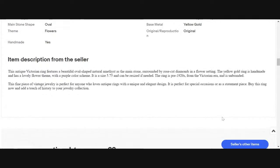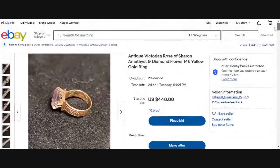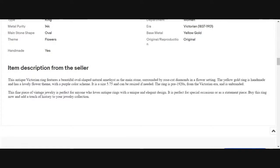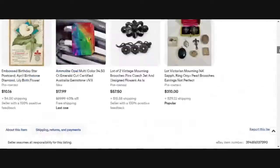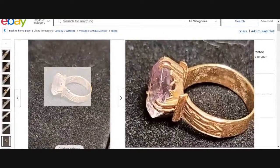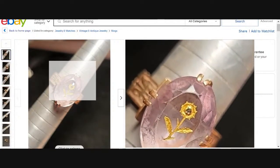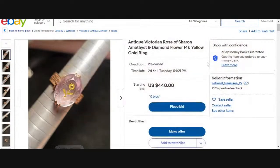It is a size 5.75, can be resized, pre-1920s. Yes, it's definitely Victorian. They say surrounded by rose-cut diamonds in a flower setting. Now, there is not a surround of rose-cut diamonds. So I would suggest perhaps double-checking with them that the listing is 100% correct with the size, if this is one that you're interested in, because they may have copy-pasted something from another listing as well, as there is no diamond surround. But again, National Treasures 22.